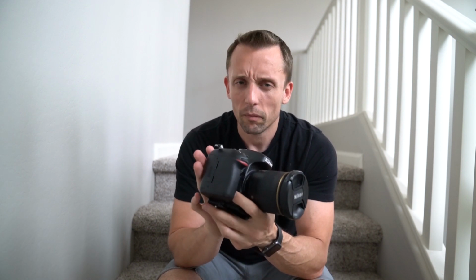The biggest issue that I have with this camera is it's terrible for video. You can't adjust your aperture or your shutter speed once you're in video modes. You have to back out of video mode, guess on your exposure, go back into video mode, and then start recording. It's a complete nightmare from that aspect.